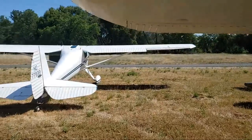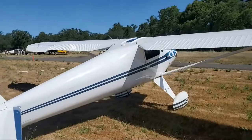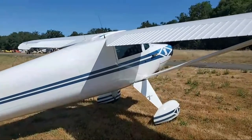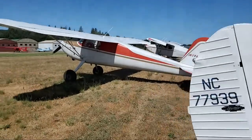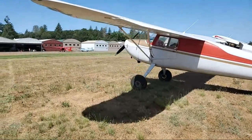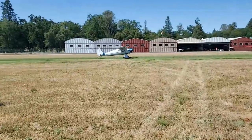And another beautiful white Luscombe right here. At the end of this flight line, we've got some very special aircraft to show you, and we're patiently waiting for the arrival of another very special aircraft. So we've got to roll with it here for a while. Here comes the 150 horse Luscombe.